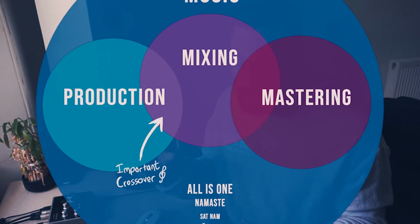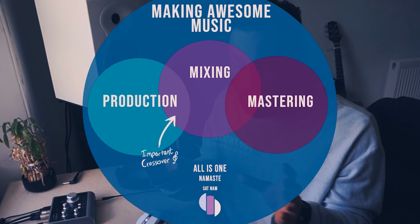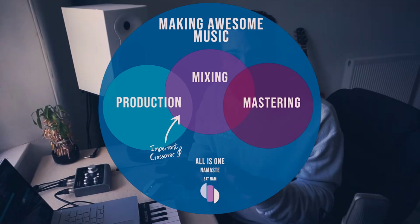Now it's not actually that easy to separate these two parts because there's a very significant crossover, much like a Venn diagram, where the production and the mixing are separate but they actually influence each other so significantly. So I will be sure to mention the parts where I am producing with mixing in mind, but there are still significant enough differences that I can make a part 1 and a part 2. So I'll play you a short clip of the beat just to give you an idea of the overall sound, and then we'll jump into the production side of the beat.